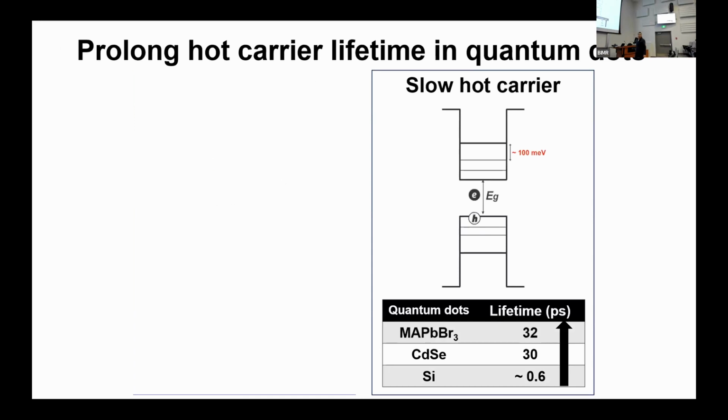Because of the quantum effect, the energy levels split and become discrete. So when the hot carrier thermalizes and decays to the band edge, the conduction band or valence band, it has to emit a couple of photons in one step. The probability is lower, so the decay rate is slower. For instance, silicon quantum dots increase it a little bit. For the MA lead bromide perovskite, it's 32 picoseconds or in that range, a little bit longer, okay? And we call this effect the phonon bottleneck effect.